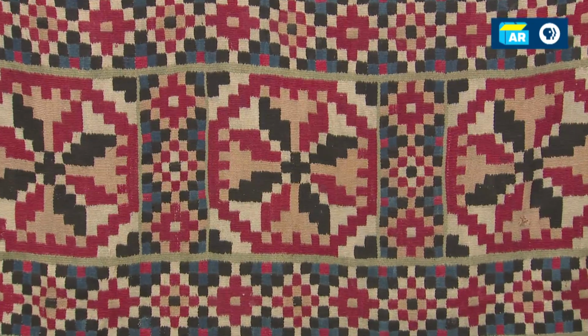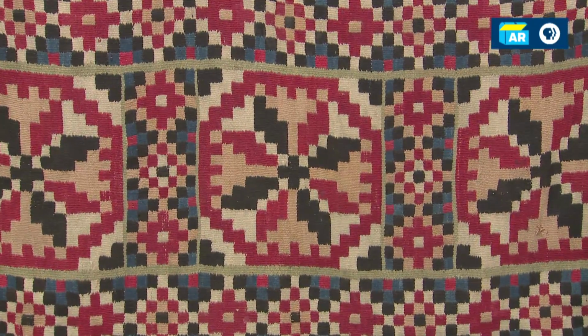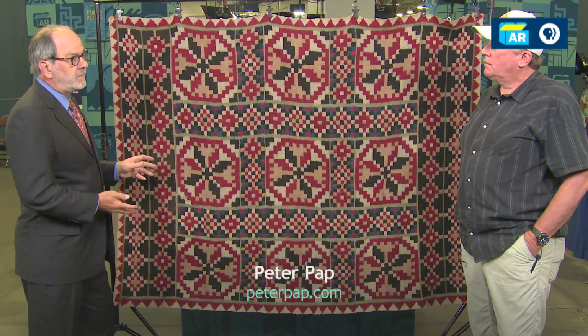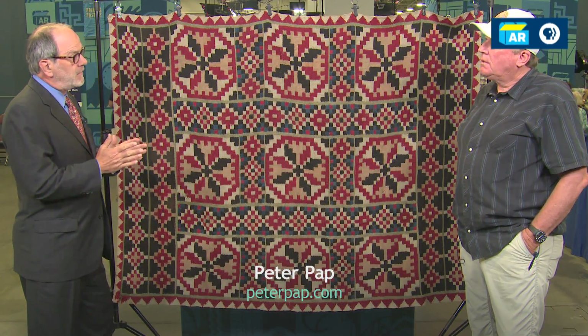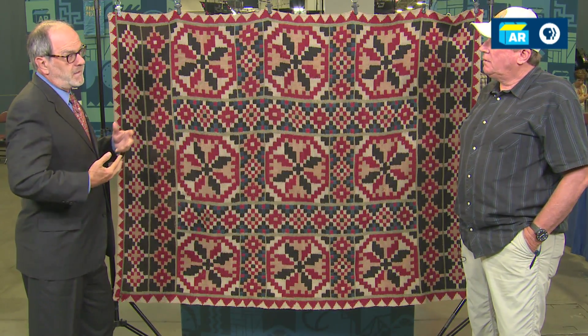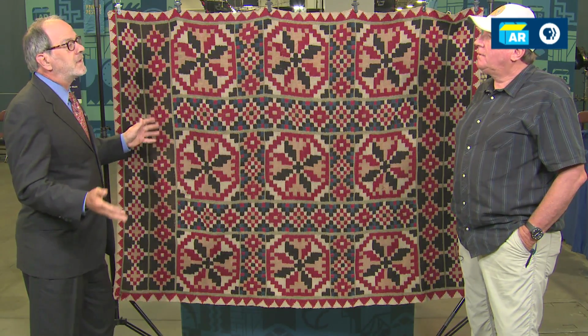So yes, it's conceivable that maybe an older family member gave it to her. One of the ways that we can date this to the late 19th century is that with these pieces, when they were made in the early 19th century, they were making them on narrow looms, and they would make two sections and then sew them together down the middle. I see. So it's sort of like when they got towards the end of the century, they figured out, well, let's have a bigger loom and we can make it all in one piece.